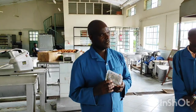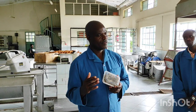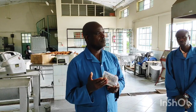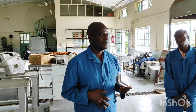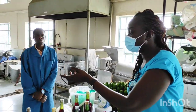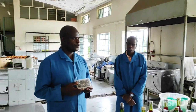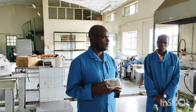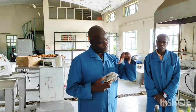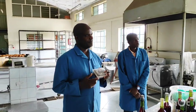But the most recent customers we get are those who come because they have got ulcers. So how do you use that? You just take it, you can buy the pills and then you grind? We have got a machine to make sure that we grind. Already now we have got it in powder form. The powder. Oh, so they come for it.